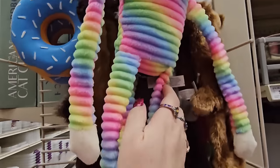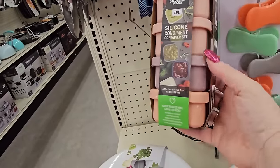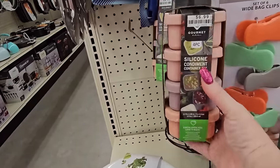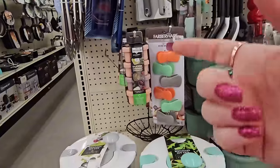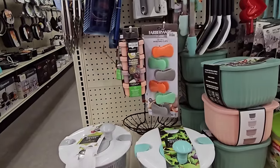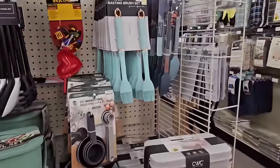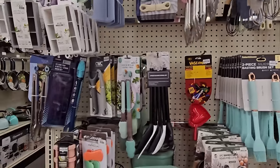Oh, wow. For $6.99, silicone condiment container sets, you get four. And these mauve colors for $6.99. That's pretty cool. Those are a little bit big. I bought some baby containers that I use for my daughter's lunch. Don't tell her, okay? Because it works out nice. And they're the right size for her lunchbox. And it's the right amount, too.